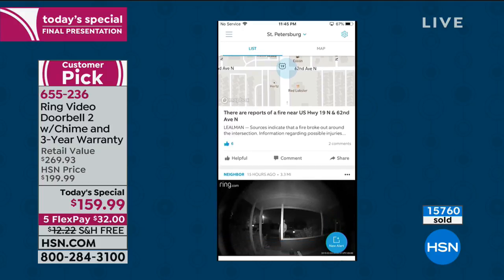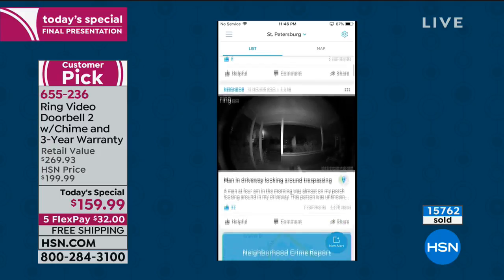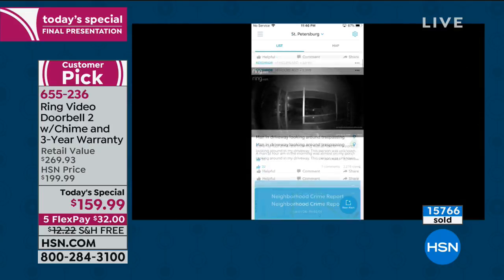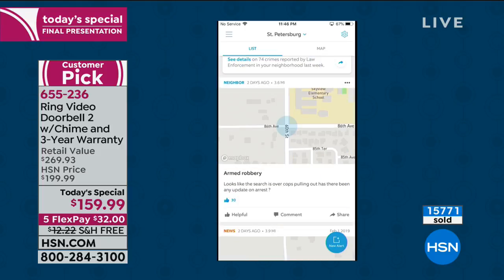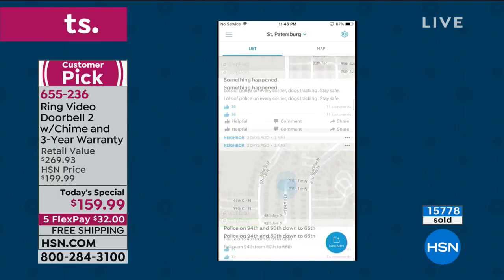By the way, I was able to drive around a fire that was not too far from my neighborhood and had all kinds of police cars and fire trucks. So I was able to avoid that mess. This one is a man in a driveway looking around, trespassing. So you're gonna be able to go to that live video feed. I think I missed most of that one. But you can look at your neighborhood crime report right here. You're gonna be able to see missing pets, people that have lost their pets. Help be on the lookout so that you can maybe help get those pets returned. Armed robbery, my goodness. So that's a really scary one that happened within a 2 to 5 mile radius here.